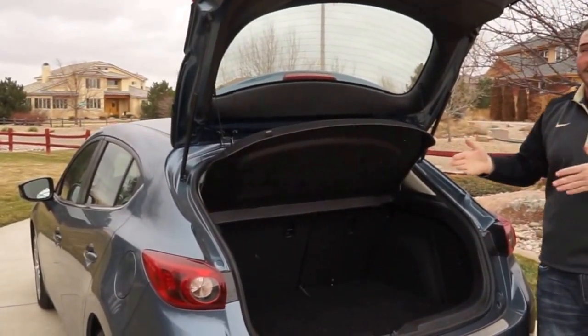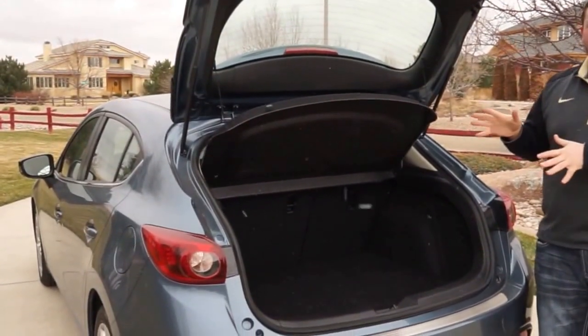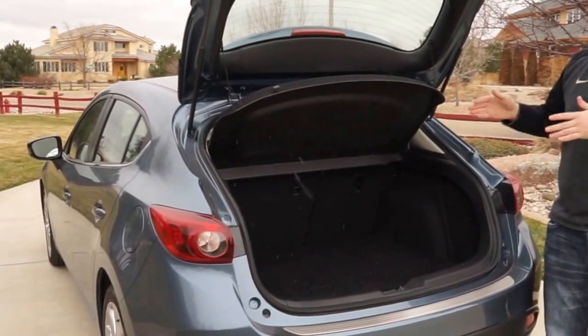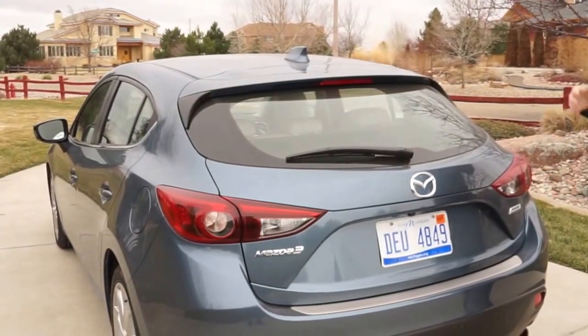But actually, I have a family member that's about 6'4", 6'5". He owns an older version of this hatchback. What he really likes is the ability to raise this up higher and use that. Being able to pull this down is a nice feature. Just pull it right down, it closes, works really well.